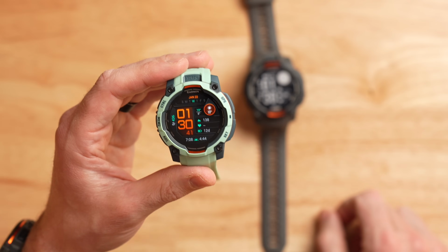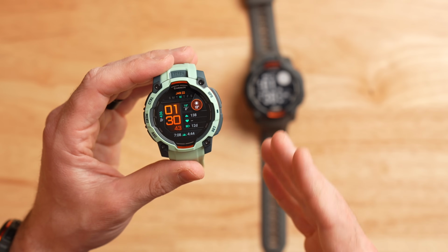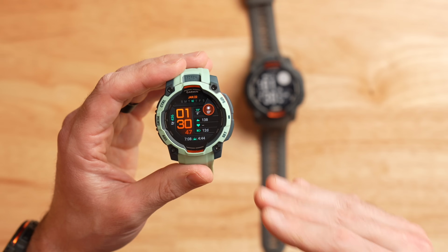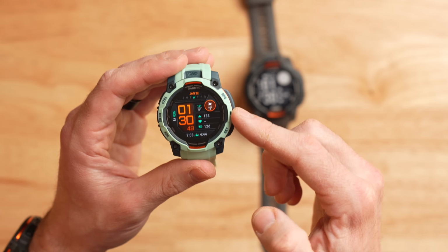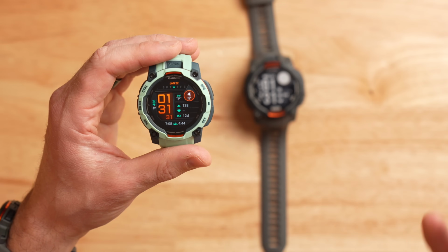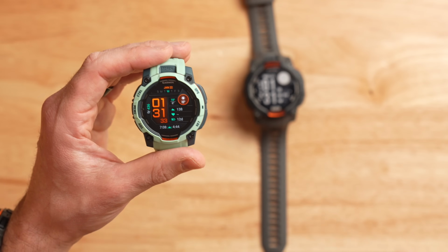And another glaring thing missing from the AMOLED display on the Instinct 3 is that it is not a touchscreen, and this is kind of a big deal. So this might be the only watch on the market right now that has an AMOLED display, but no touch capabilities. In my opinion, the lack of a touchscreen display on the Instinct 3 is a weird choice. I feel like it should be there, but I do know a lot of Instinct users out there, judging by my comments, are really happy that there's no touch screen display.